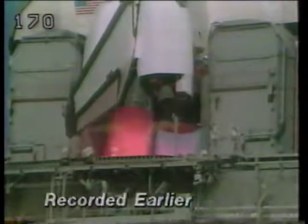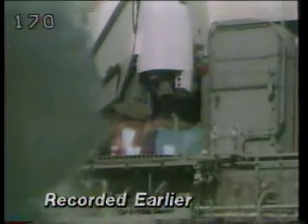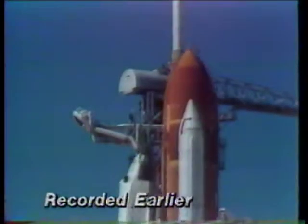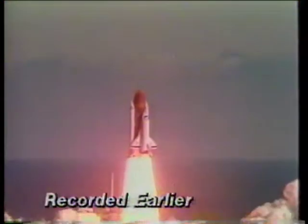All right, you're looking at a live picture off the Kennedy Space Center from what looks like the vantage point on the vehicle assembly building. Let's go back in time now about 20 minutes as Challenger was ready for liftoff as the last few seconds ticked off the clock. We have main engine start. 4, 3, 2, 1, and liftoff. Liftoff of the 25th Space Shuttle mission, and it has cleared the tower.